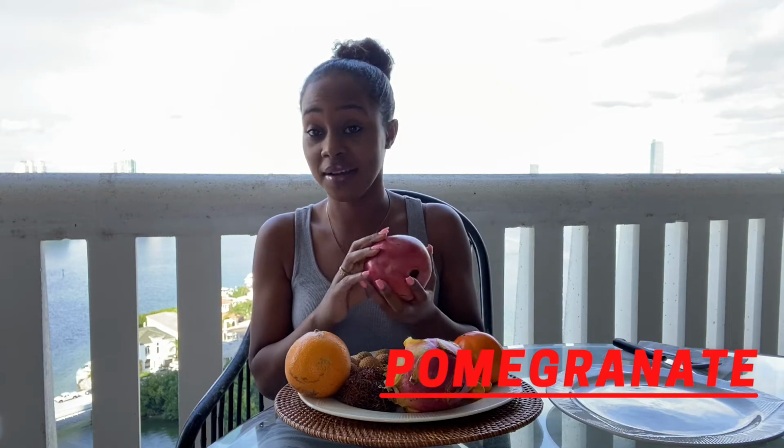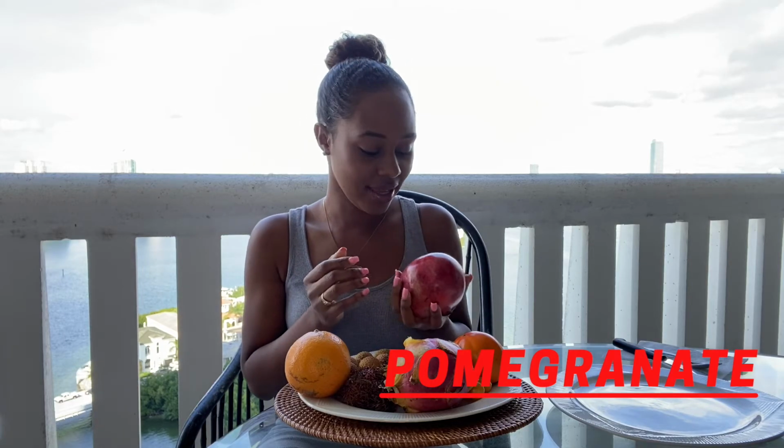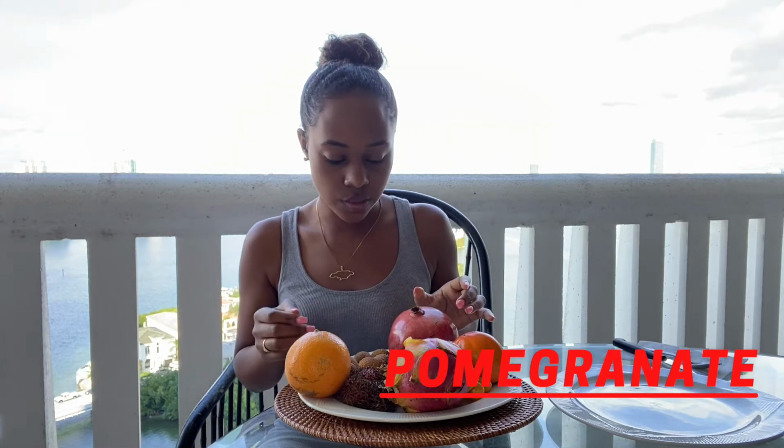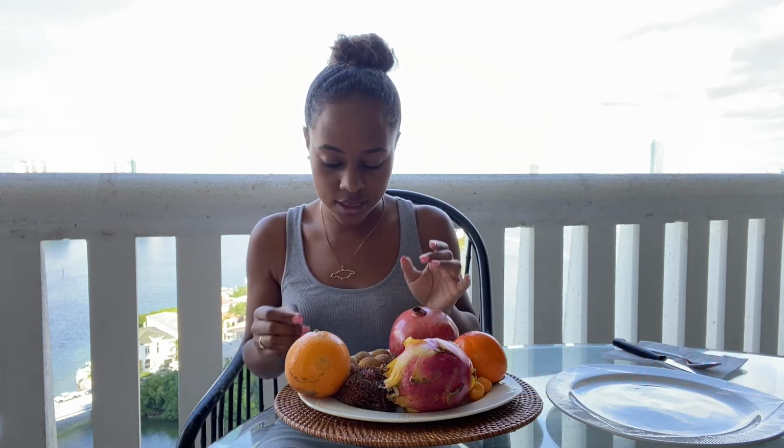And here we have what we call in Jamaica pomegranate, or a foreign pomegranate. Yeah, so I'm gonna have this big one. I'm excited. All right, so what do I start with? I'm gonna start with what I know. Start with the known and then get to the unknown. So lychee.